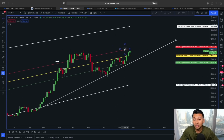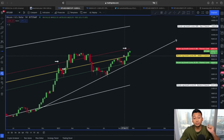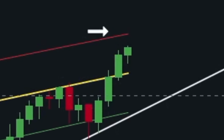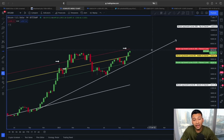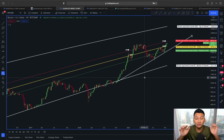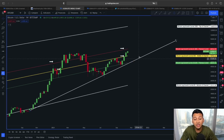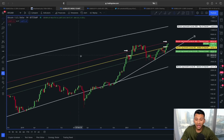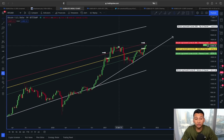So that's why I said if we do close above this middle of the channel, which was around 55,000, the price of Bitcoin could be heading towards the next Fibonacci line of 61.80, and that is lying around the 68,500 area. As soon as we broke out of this middle of the channel, the price of Bitcoin also continued this rally towards the 61.80 Fibonacci line. So according to this Bitcoin logarithmic growth curve as well, guys, the price in the immediate short term could be heading towards this 68,500 price area.